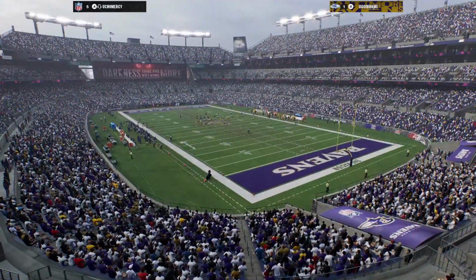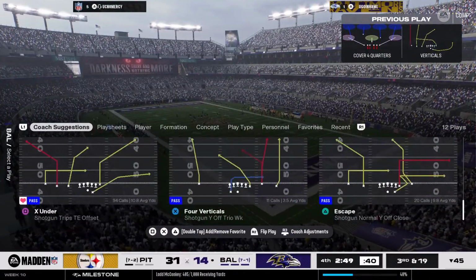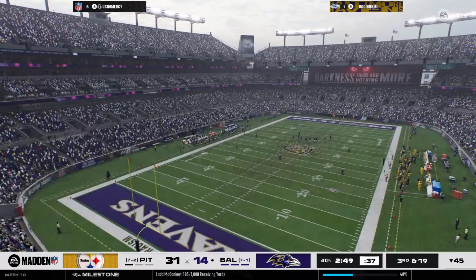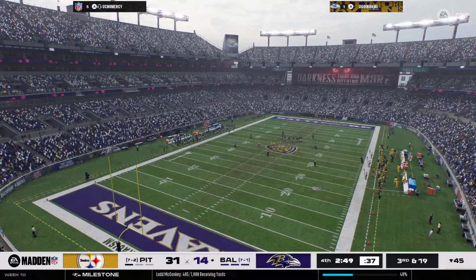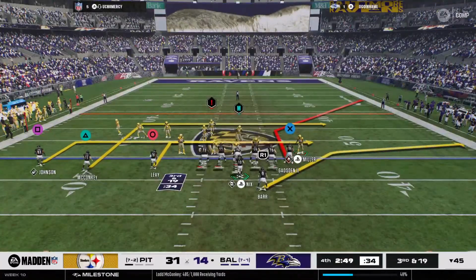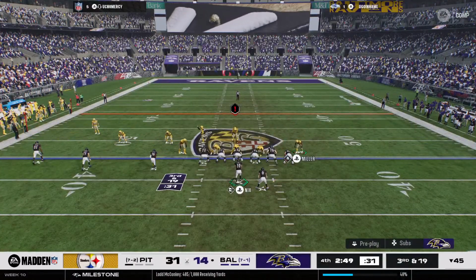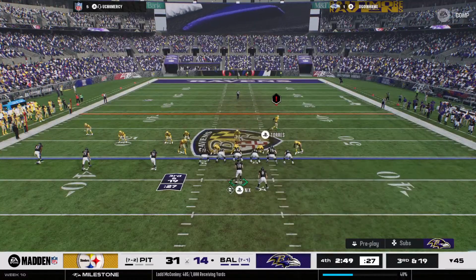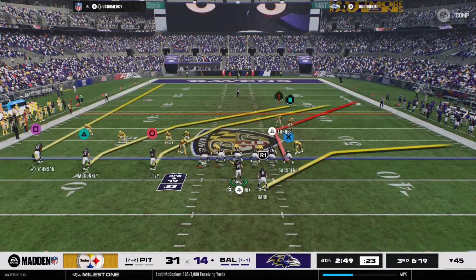3rd and long. Pittsburgh will bang a timeout here. That's their second. Talk things over before third down. Captain. Bombers.